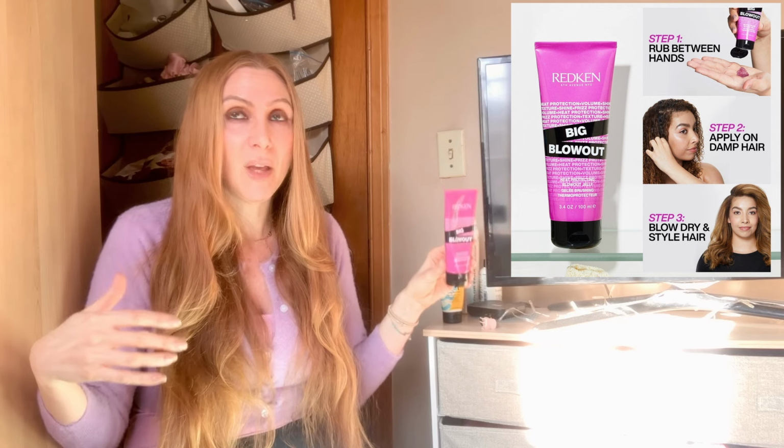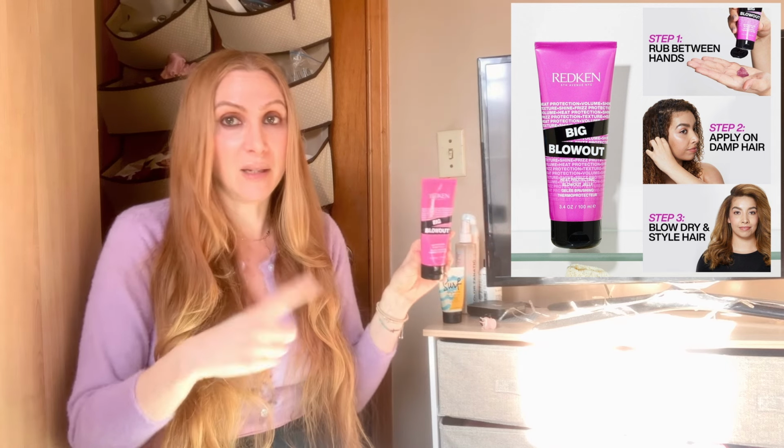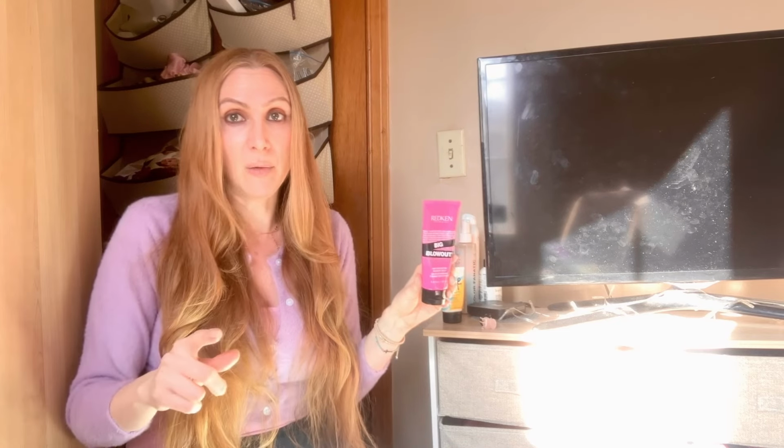I use it basically from root to tip. You need a pea-size amount. Make sure you get this one. It's the jelly formula. This is fantastic for finer hair. It's good for all hair, but for finer hair, it'll give you that oomph and won't weigh you down.